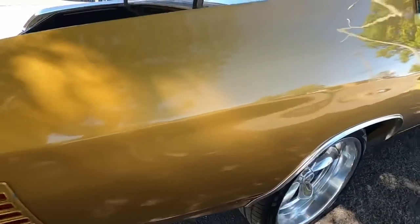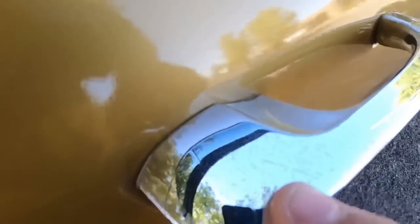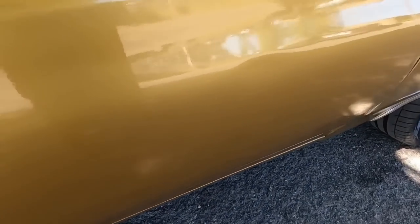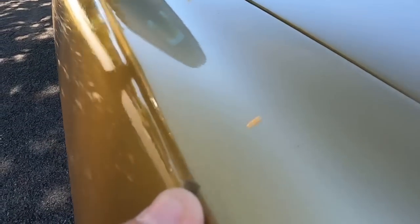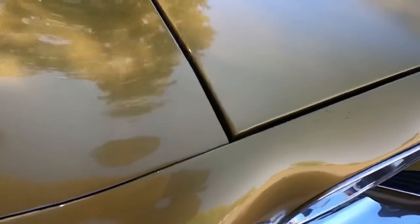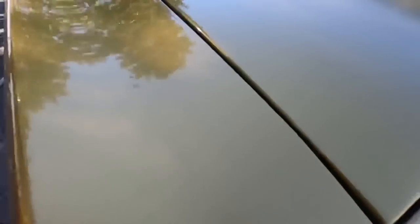Coming down your midsection. Little spot in the paint right here. Edge of your door's got a few spots as well. Light pitting on your door handle. It's like a dent right here. Little dimples in the side. Some bubbles in the paint. Chips on top of the fender there. Overspray. It's more overspray on top.